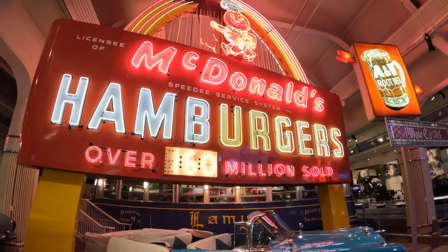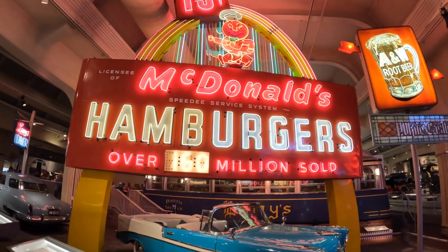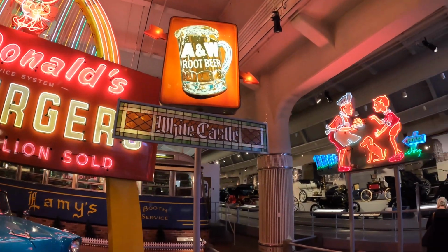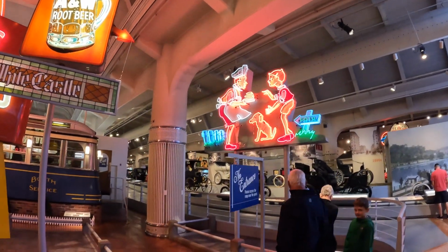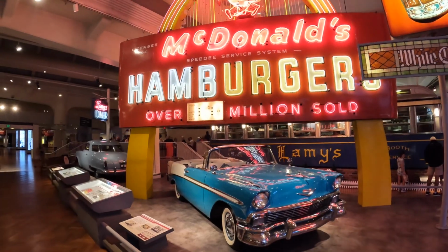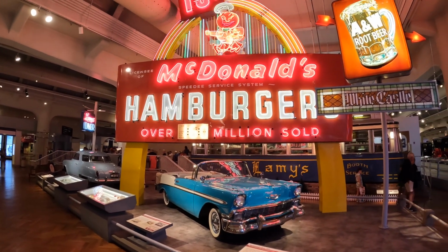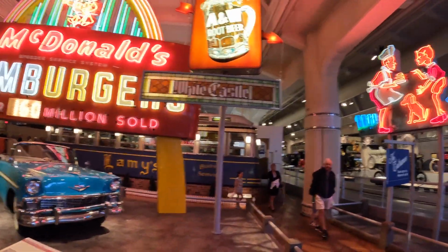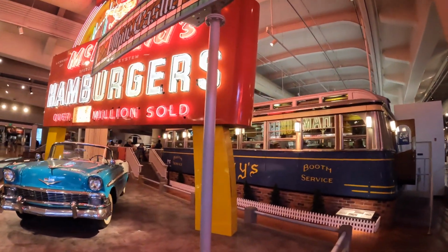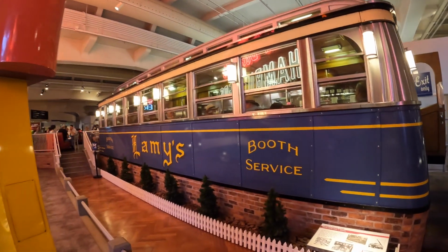Yeah, they're eating inside and outside. They're eating this stuff. 1960 McDonald's sign, that's kind of cool. Well, I think it's time for me to have lunch here at Lammy's Diner.